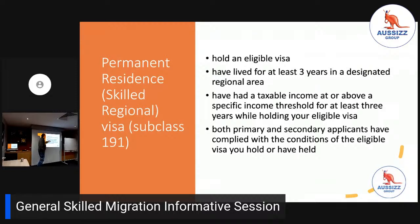So you must have had a taxable income of 53,900 at the moment for at least 3 years to become eligible for 191. You should have complied with the conditions of the eligible visa, so the eligible visa is 491. Both primary and secondary applicants should continue to reside in a regional area. That's the only condition basically that you should meet to be able to become eligible for 191.